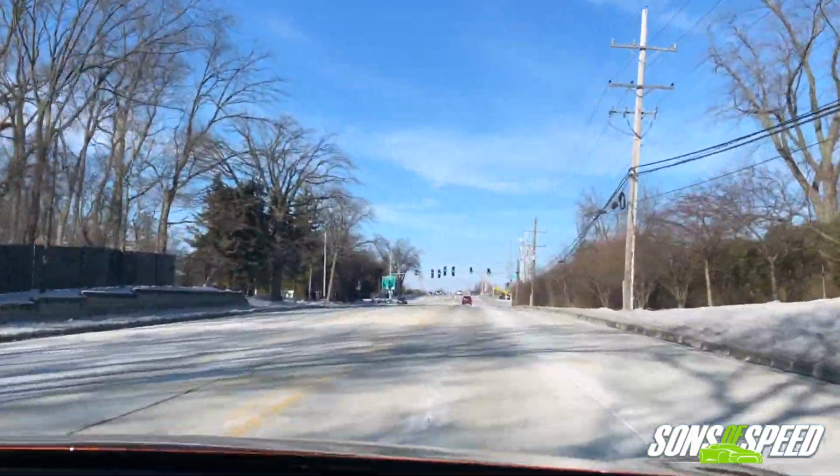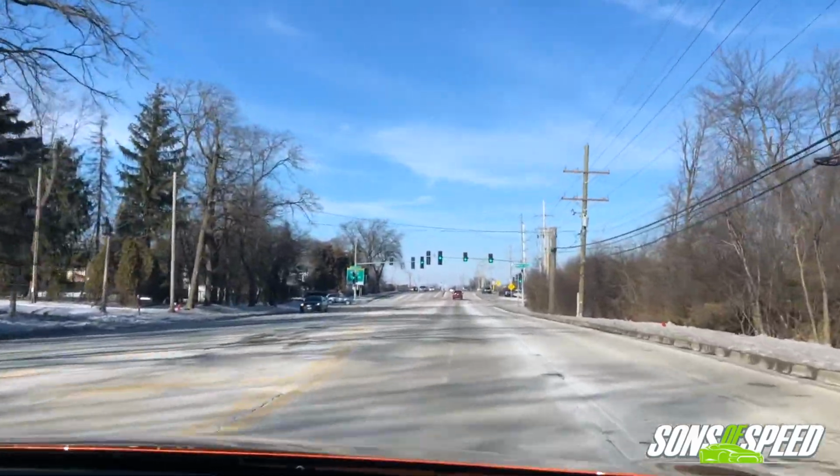Does it have a caster effect that would go around the corner? It seemed a little lazy to me. It feels a little lazy. Also, you almost have to tug it out of center. You almost have to push it to get it to turn a little bit. It's not very fluid, but it does keep the car straight.